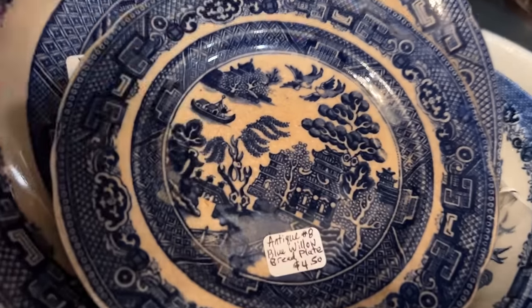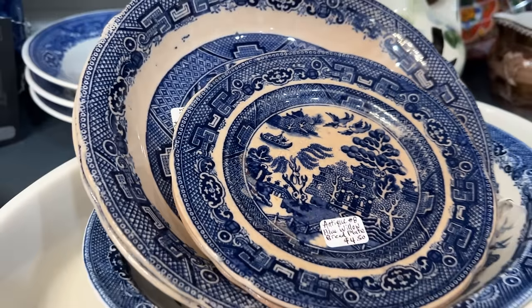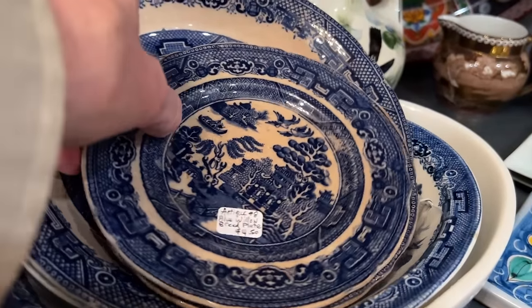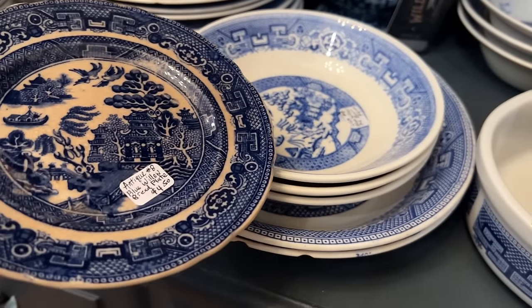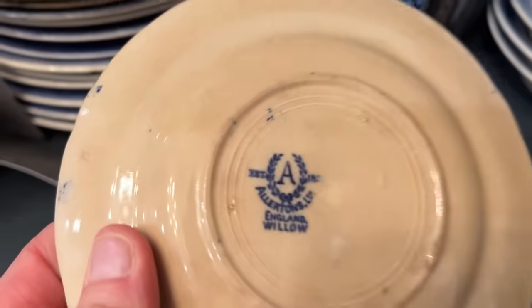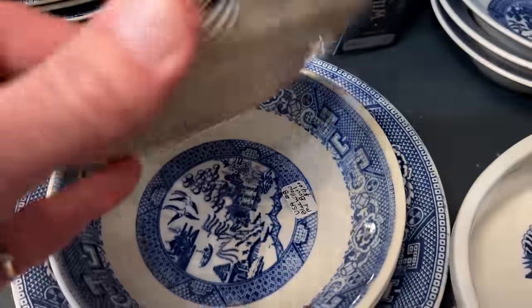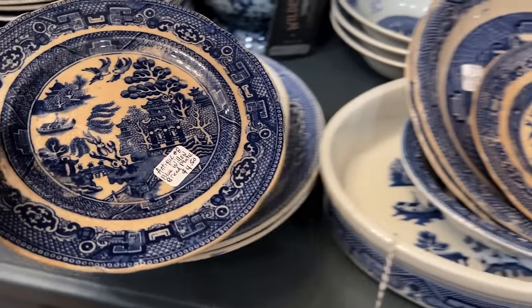I thought these blue willow plates were so pretty. And look at the difference between some of the colors, the color of white in these. So this one here looks very, very aged. But right next to it, look at that. This is all blue willow. But the one there on the left had a beautiful vintage patina to it. So stunning. Oh, I could just see a wall full of plates.